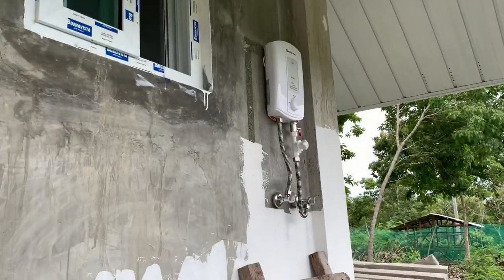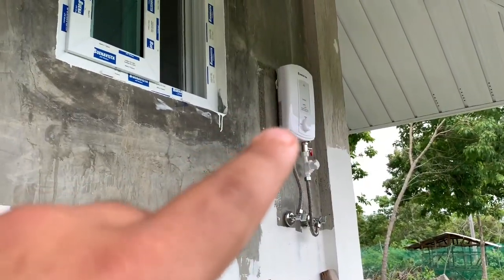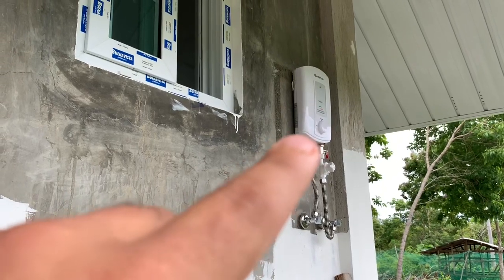So we switched. This was the kitchen hot water heater, and we put it over here.